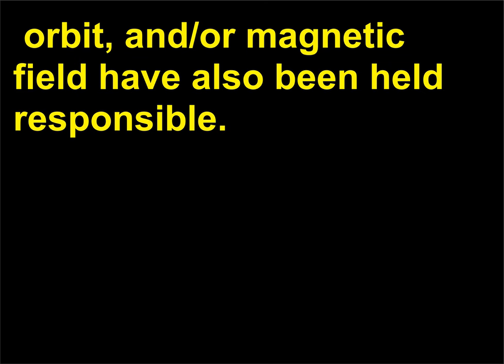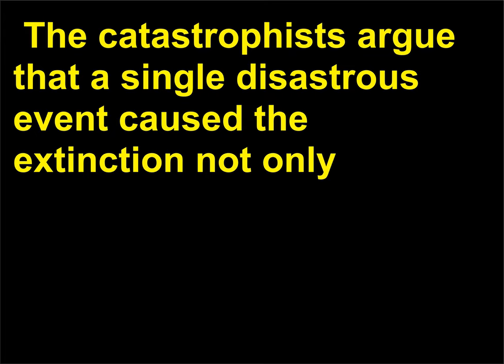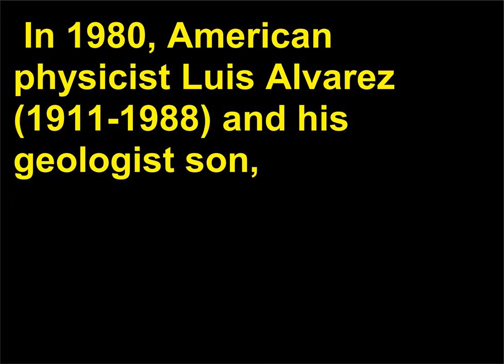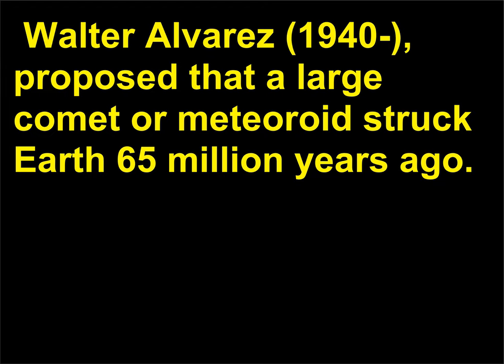The catastrophists argue that a single disastrous event caused the extinction not only of the dinosaurs but also of a large number of other species that coexisted with them. In 1980, American physicist Luis Alvarez, 1911-1988, and his geologist son Walter Alvarez, 1940, proposed that a large comet or meteoroid struck Earth 65 million years ago.